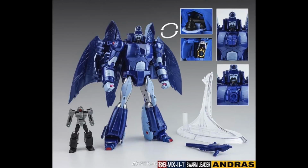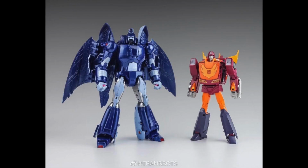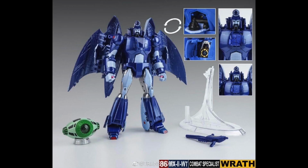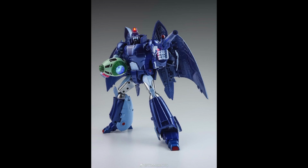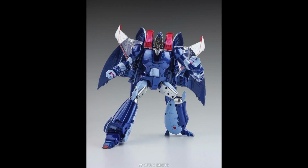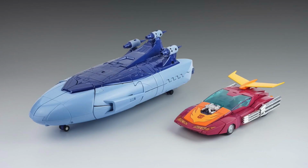And here's Andrus with his Target Master, and here's how Andrus looks in the alt mode and scale with MP28 Hot Rod. And here's Curse in the bot mode and the alt mode, and Wrath in the bot mode, nice light up feature, and the alt mode. And finally Bane with the Ghost of Starscream gimmick and the alt mode. And here's how the alt mode will scale with Hot Rod.